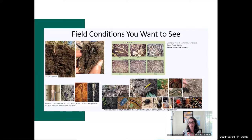And then the next slide. Field conditions you want to see. All right. You want to see good aggregation. You want to see dark soils. You want to see rich, vibrant, active biological life. I don't know if earthworms are native there, but if you have them and they're native, great. But other critters, beetles, centipedes, all the creepy crawlies, when you see these larger organisms, you know that they're supporting the system and the smaller microorganisms behind them. Typically, they're the first populations to be reduced dramatically under conventional agriculture. So if you see them, it's typically a good sign.